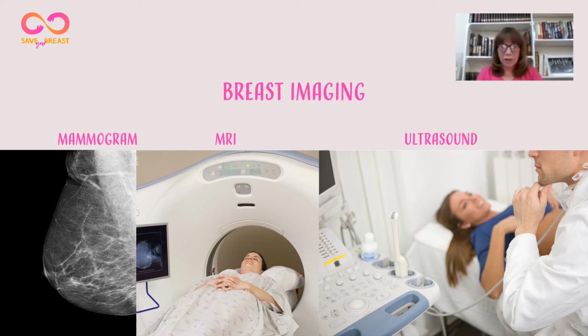So next is ultrasound, which is an imaging technique that uses sound waves to create images of the breast tissue. The ultrasound can reveal the tissue composition as well as the blood flow. It's very painless and it adds a lot more information to the mammogram, especially in women with dense breasts, because you can see things that are very difficult to see on a mammogram. When you have dense breasts, it's like a big whiteout on the mammogram and you can't really see lumps. So ultrasound really helps.